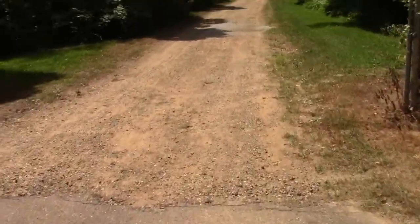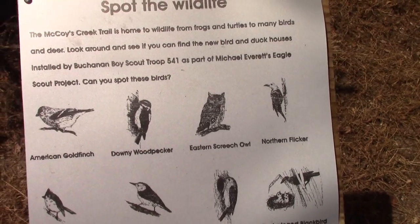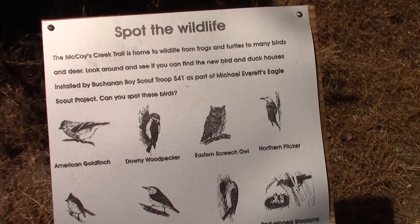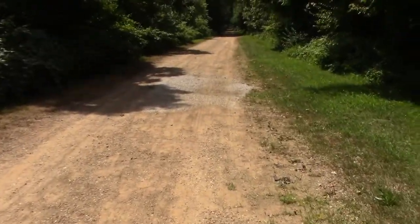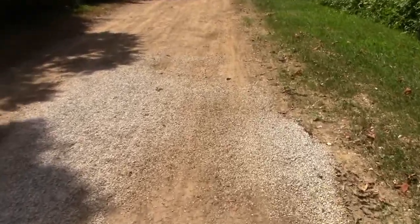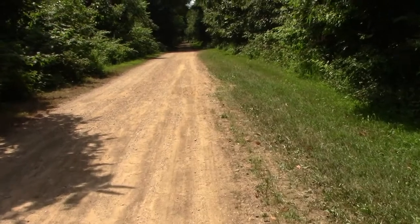Okay. Well, here's a part of the trail. Here's the sign. Spot the wildlife. The McCoys Creek Trail is home to wildlife from frogs and turtles to many birds and deer. Look around and see if you can find the new bird and duck houses installed by Buchanan Boy Scout Troop 541 as part of Michael Everett's Eagle Scout project. Can you spot these birds? How cool. And we're no longer on a paved path. We have a dirt path, a little bit of crushed stone and rock here. A well-maintained trail, very obvious trail.